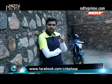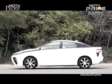We've got two very different cars that are coming your way, as you've seen already, and we've also got a Suzuki Gixxer here. All the products dressed in blue today. I'll tell you where the bike is here in a bit, but let's start off with the car that's also a little bit green. The world's first production fuel cell vehicle comes to us from Toyota. It's the Mirai. It's not coming to India anytime soon, but it could be the next revolution, just like the Prius was.